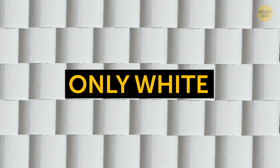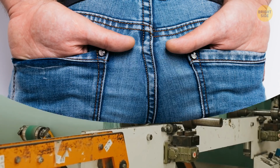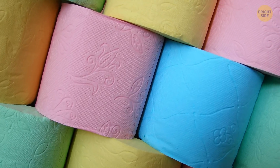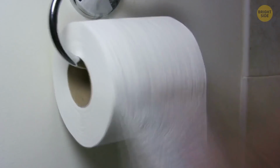TP used to come in an assortment of different colors, but today there's practically no colored toilet paper in the US at all. Dyeing, here we mean coloring, not the stoppage of heartbeats, involves chemical colorants that may not be good for that particular area. And the whole colorful production turned out to be too pricey. To dye the paper, you first have to bleach it. So today, we mainly have plain old white TP.